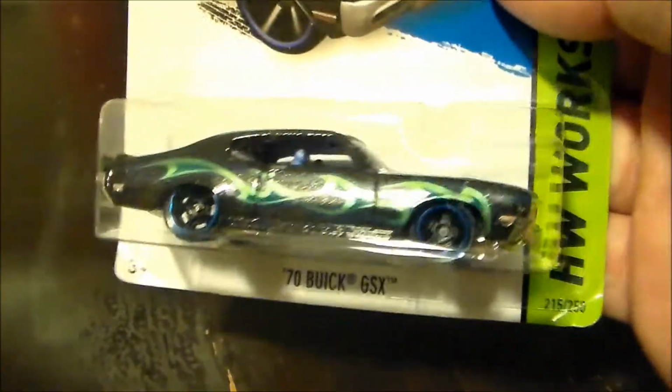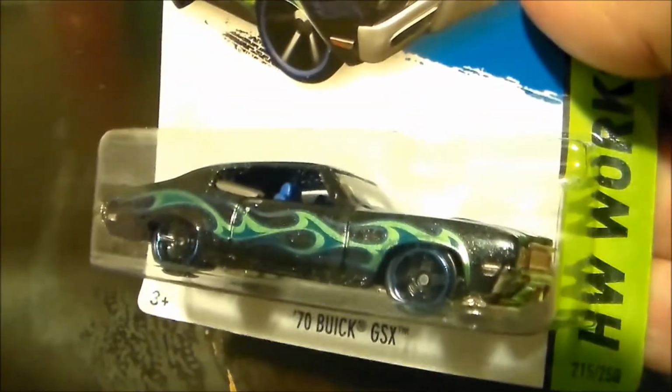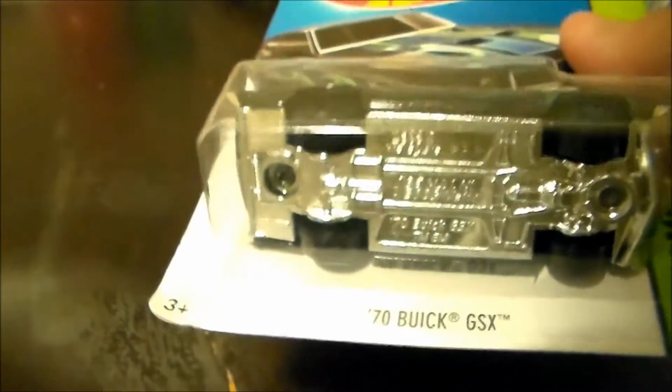Got a recolor of the 70 Buick GSX. It's a metallic black. It's a little bit dusty, but I like that going on the hood too. Pretty cool car. Blue interior. I like that. I think that one's the best looking one so far this year.